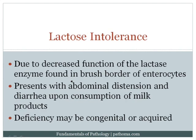The next disorder we want to discuss is lactose intolerance. This is due to a decreased function of the lactase enzyme that's present in the brush border of the enterocytes. Before we can understand this, we need to do a little review of physiology. Let's remind ourselves that one of the nutrients that we want to take from the gut and bring into the blood is going to be sugar or carbohydrates.